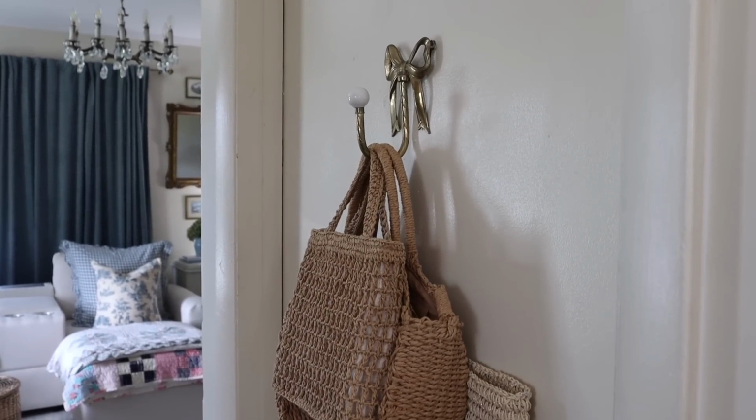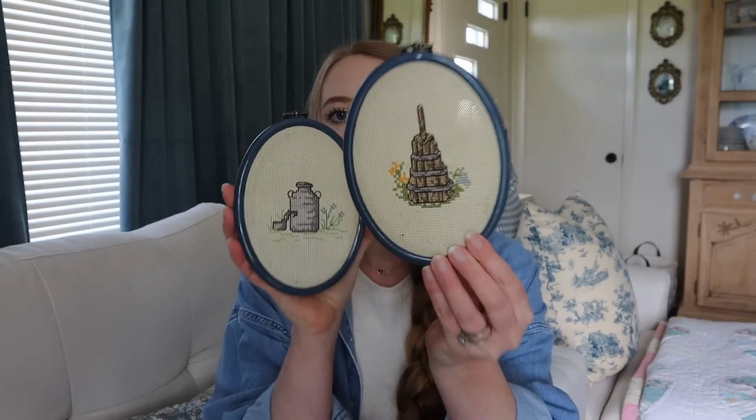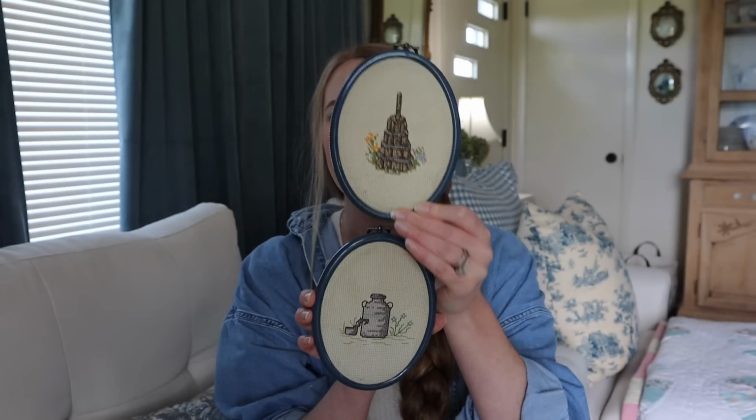Next, from the yard sales, I found 4 of these really pretty cross-stitch pieces. They have the little hooks where you can hang them, and I just love the little designs that are stitched on here. I just thought they were so precious. They would be gorgeous hung like this, maybe in a kitchen or just a small little nook. They just feel very cottage to me. The next 2 are a little bit bigger.